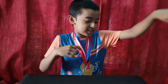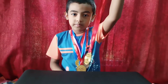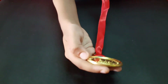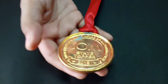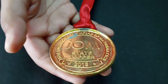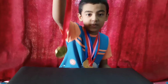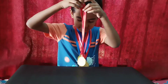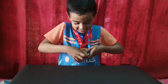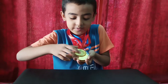Now, this is a special one. This is for state topper. I got it in 2018. Look, now I will wear this medal. State topper medal. Look, all medals are here. I am wearing all my medals.